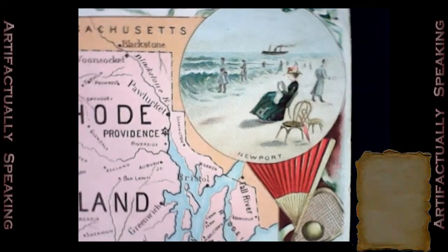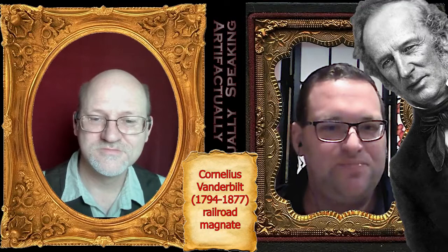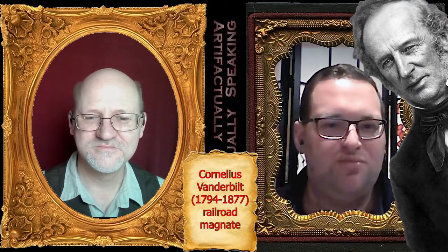And for no one is that more true than Cornelius Vanderbilt, the patriarch of that famous family. Huge concentration of wealth and privilege. Very, very elite. You could see some more of the industrial progress in that card.